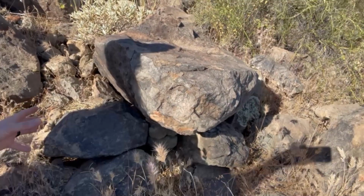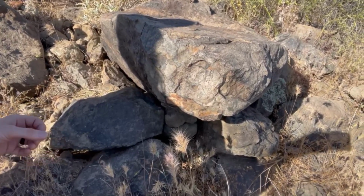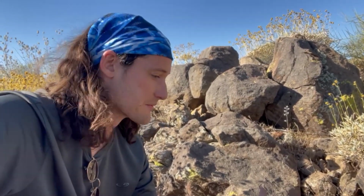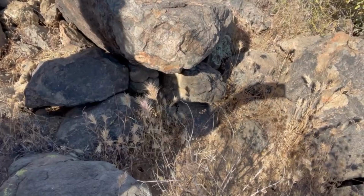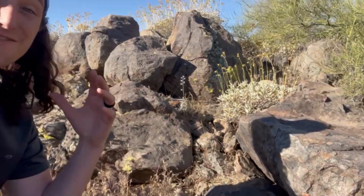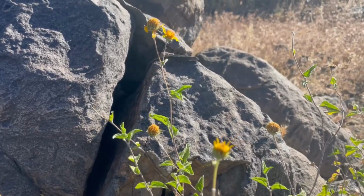So even though I could lift that up and probably find him, I'm not going to do that because it's just not good for the long-term health of these animals and their populations out here. So I will leave him be, maybe come back and watch this at a distance and see if I can catch him coming back out.